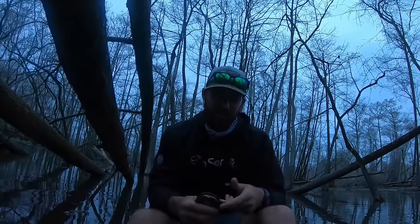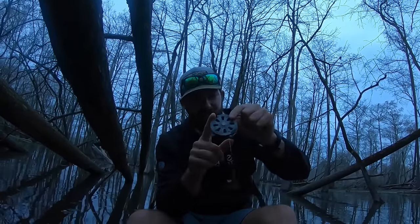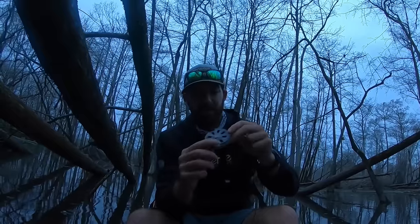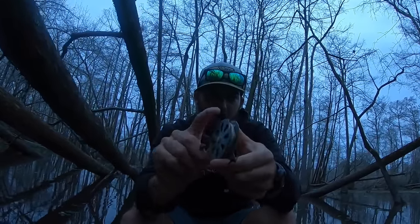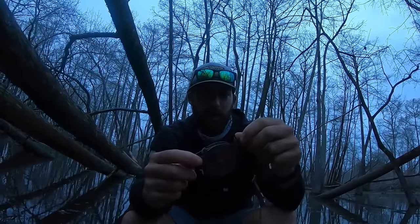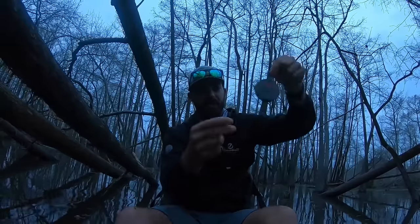If you're new to yo-yo fishing, I would love to take a second to show you guys how to set one of these bad boys up. So basically, this is your yo-yo and it is an automatic fish catching device. It's kind of shaped like a yo-yo, which is why it gets the name. Inside of here, you have a spool of braided nylon line, wrapped around a metal spring coil.